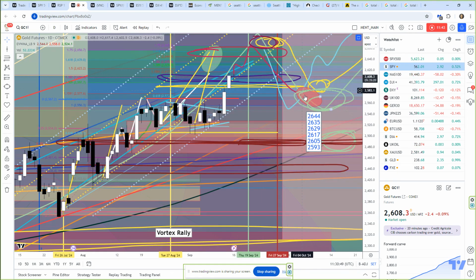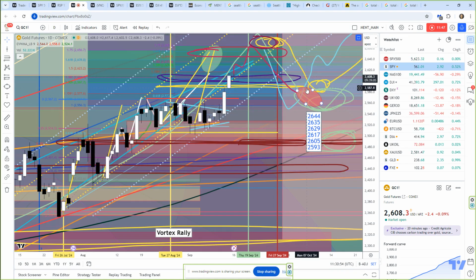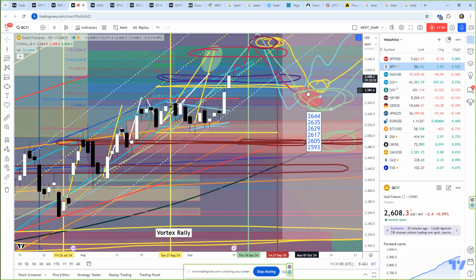And like I said, I believe gold is going to try to move down into this area right now, 2580, 2590. I think it's almost inevitable that gold has to rotate through this cycle.